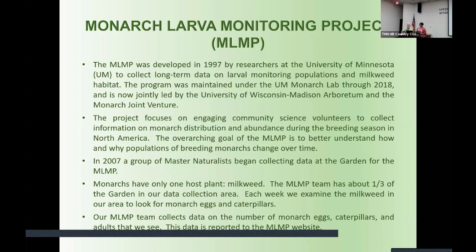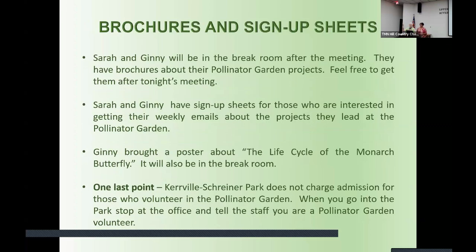So, we have a table outside. I have a brochure, like this, that we had distributed at Riverside Nature Center. And we now at Riverside Nature Center have a new handout. So, this is a more current one. We'll be in the break room after the meeting. And Sarah has a sign-up sheet for the Pollinator Project brochure, or part of a garden brochure. So just check off if you want that. Anyhow, and then, we do have the sign-up sheet. And I brought a poster on the life cycle of monarch butterflies. It will also be in the break room.